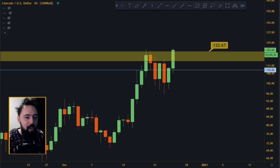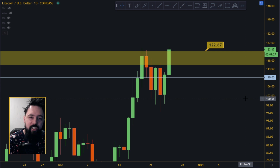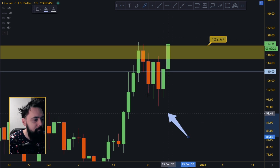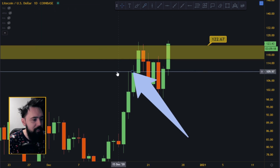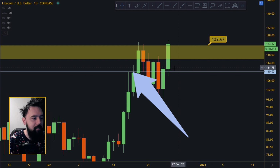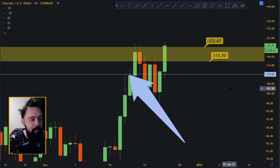And we are in the chart. Okay, so basically, if you can see this yellow area over here, that was the yellow area of resistance that we drew in the last Litecoin video, 18 December. That was over here when it was hitting this resistance at 110. That was our last video. We were saying that it has to try to break this resistance that went from 115 to 122. And it looks like it is now actually breaking the resistance.